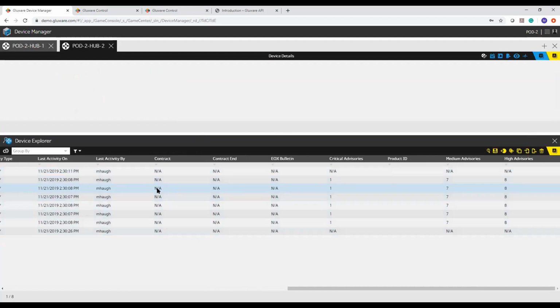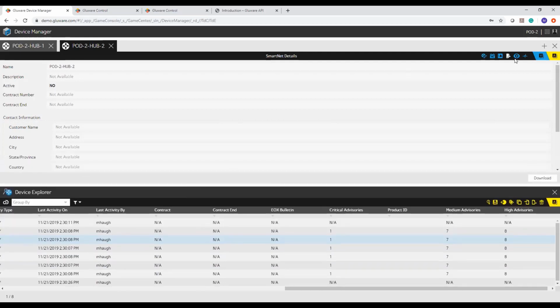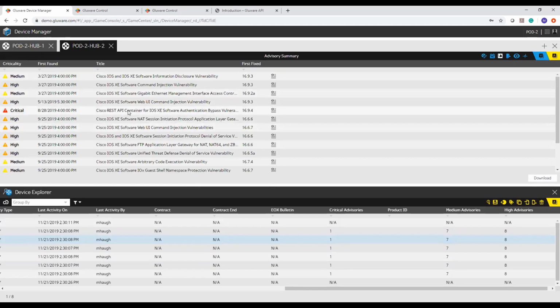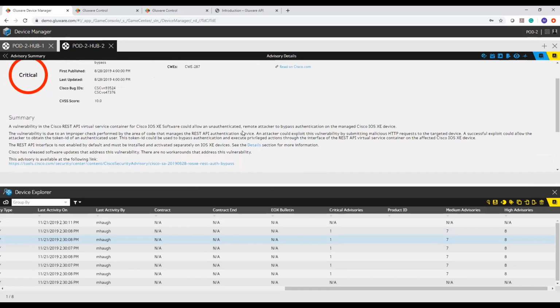If I double-click on any one of these, I can look at those details and see, right now there's no end-of-life bulletin issued. There is no SmartNet contract on this. This happens to be a virtual router, so it's just covered by that. And the most important one here is the advisories. Here we're pulling the Cisco PSIRTs that have been issued and are exposed in the operating system or hardware that I'm running. If I double click in on this, I can read it, and I can see if there's anything that applies to my network.